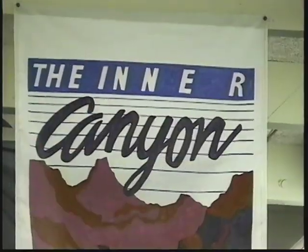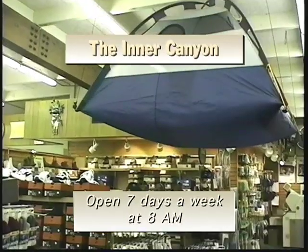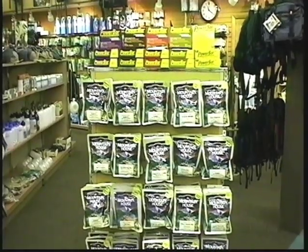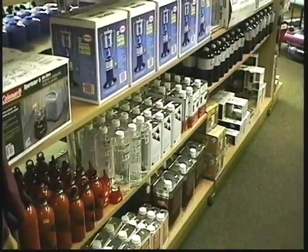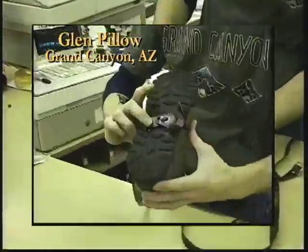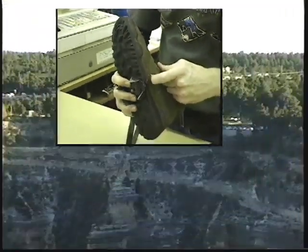You then need to locate the Inner Canyon Shop, which is hidden away inside the Canyon Village Marketplace, and top off your supplies. They are the only completely stocked outfitter within 60 miles. They rent and sell any equipment you need and have a knowledgeable, friendly staff that can answer a wide range of questions.